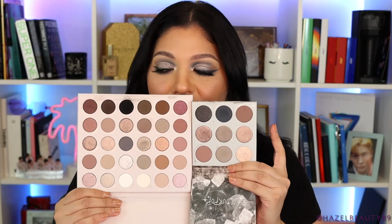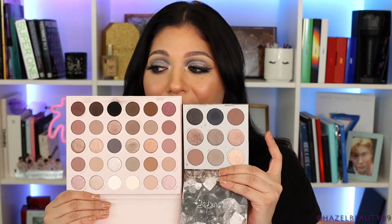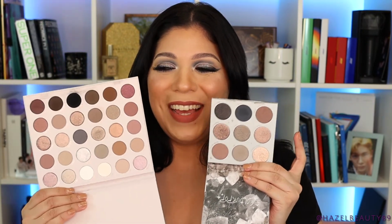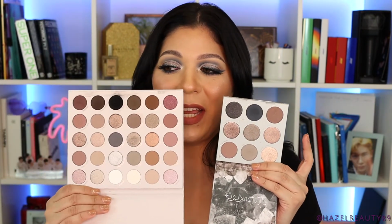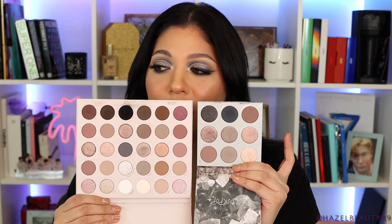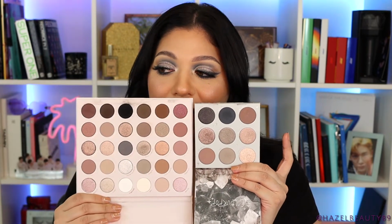So here they are next to each other, and as you can see, they definitely could go together, or honestly you only need one or the other. It is definitely up to you. If you already have Stone Cold Fox, you don't need this palette because you can literally find dupables in the actual Stone Cold Fox palette.